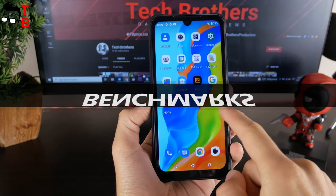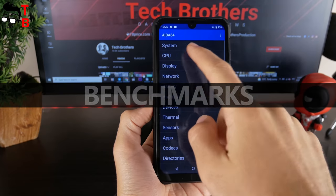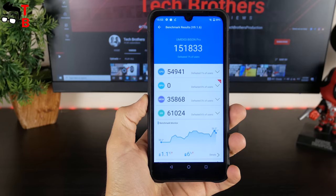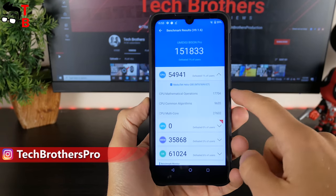You know, I expected a good performance from UMIDIGI Bison Pro, because Helio G80 is a quite fresh chipset. It was released in 2020. However, the new smartphone from UMIDIGI has only 151,000 points in AnTuTu.